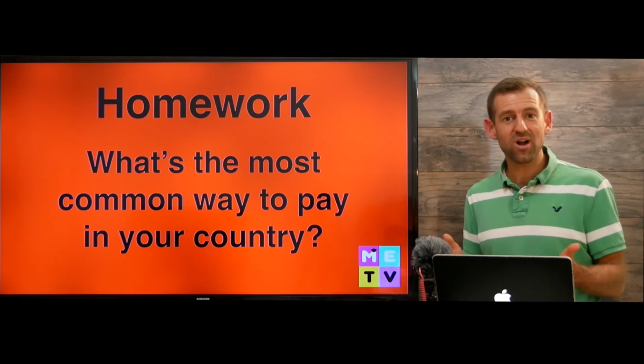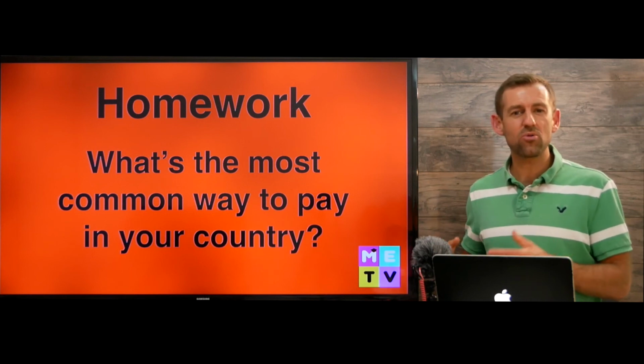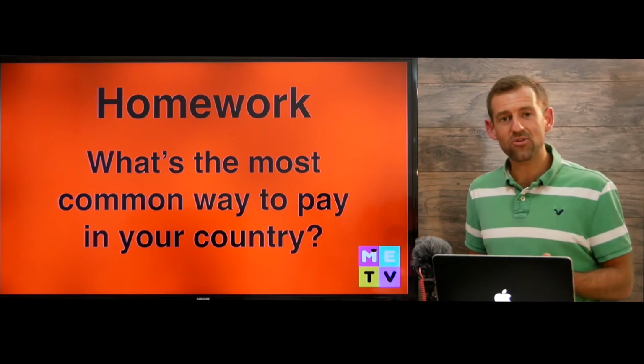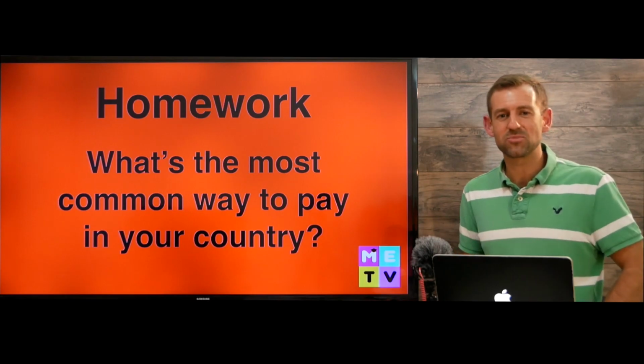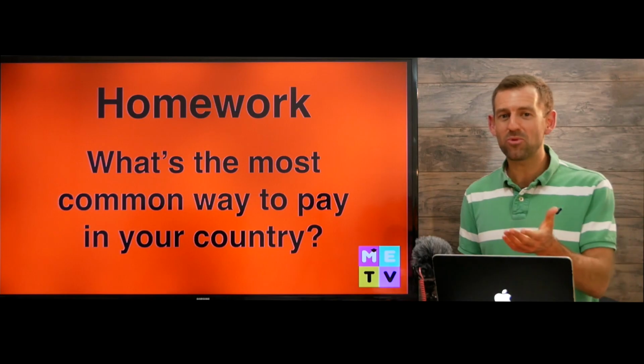I was really surprised because I pay with everything with my credit card, but over there people always carry like cash in their wallet. And I rarely carry cash in my wallet. I just pay with my credit card all the time. So it's just a different culture, right? So I want to know how people pay in your country.